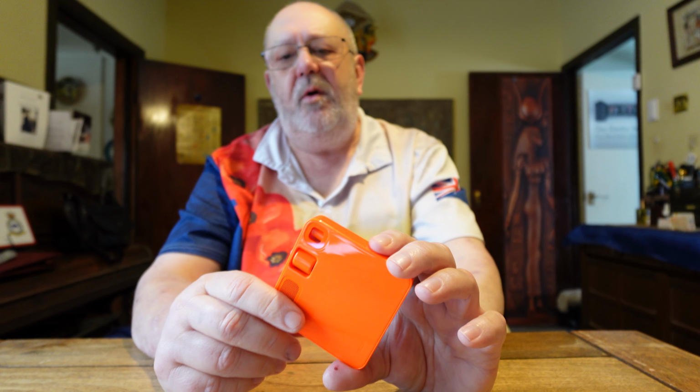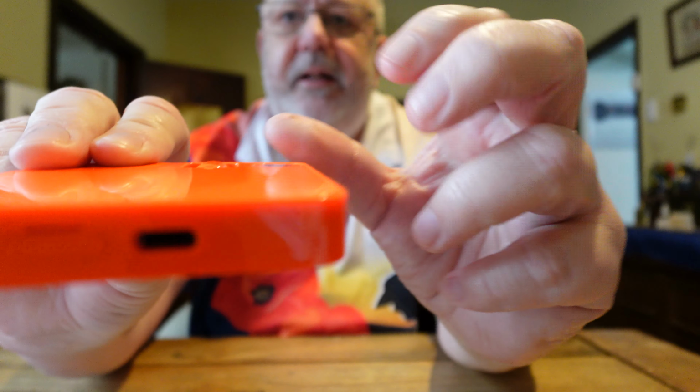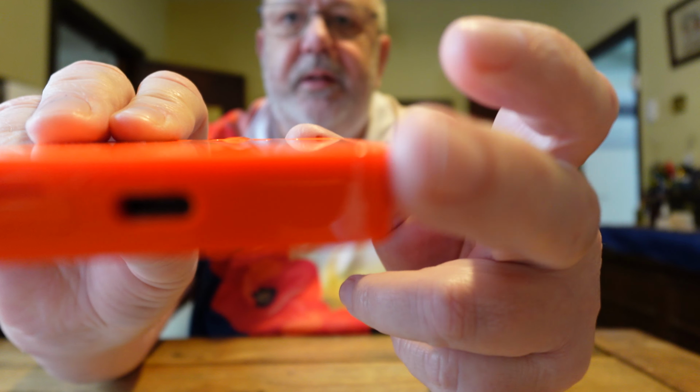I did say you need Wi-Fi. It also has, I'm not sure you can see it, standard USB, and next to it is a SIM slot. So if you want to, you can put a pay-as-you-go SIM in it.